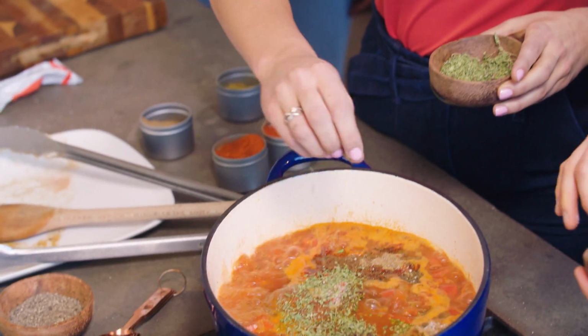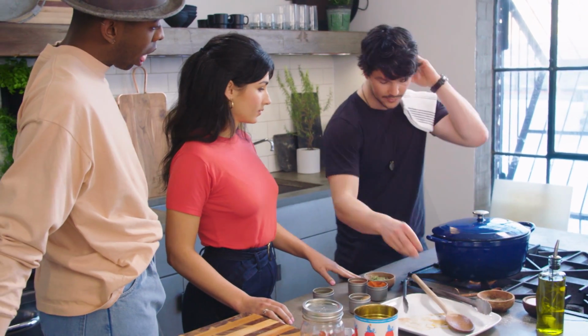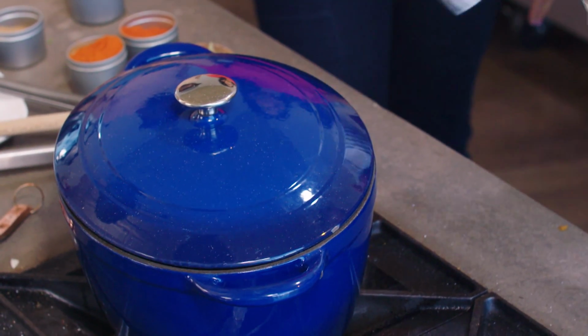That's perfect. Put the lid on, turn our heat off, and that's going to go in the oven, and we're done. 4 to 6 hours. We just want to get to a nice pull-apart texture by cooking it low and slow.